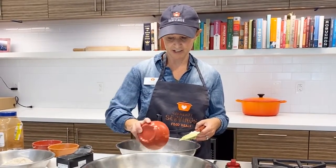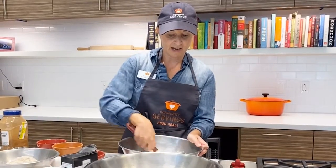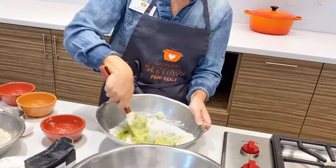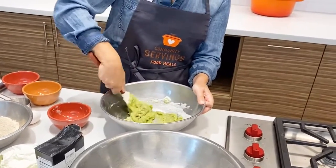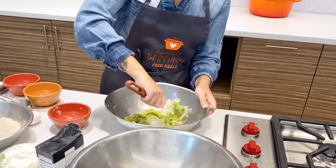So I'm going to add the sugar and just mix it up as if I was mixing butter. And you're going to see the sugar start to combine with the avocado, and it's going to completely change its texture. So get that together.